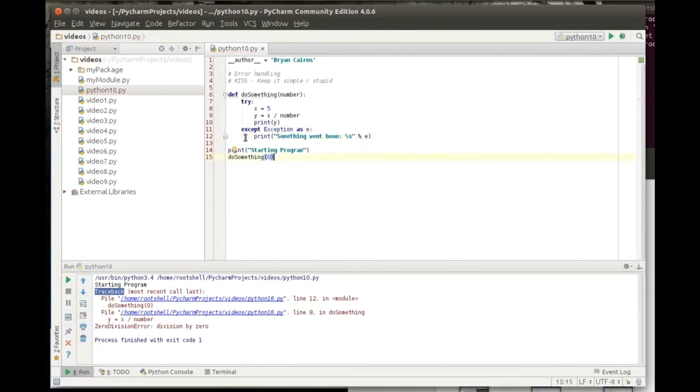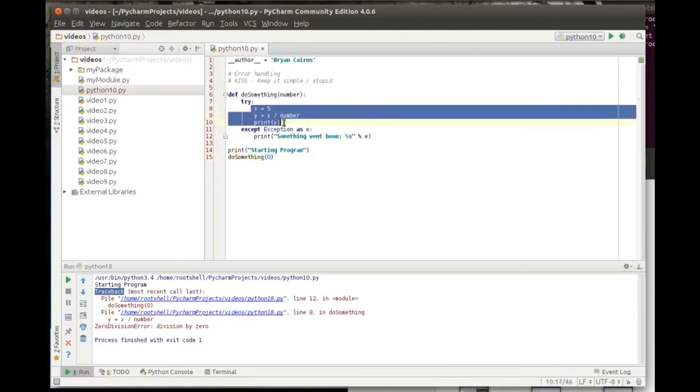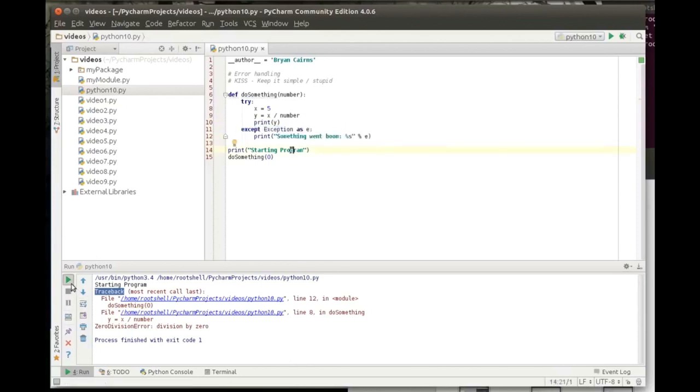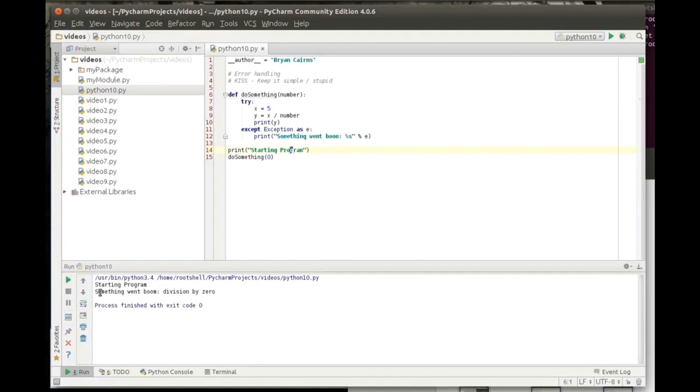Now what try and except does is it'll try this code, and if something bad happens, like a division by zero, it'll run this code, because this is a catch-all. This will catch any exception out there. So let's run this. And you see now it says something went boom, division by zero. So we have a nice, pretty, you know, something happened.